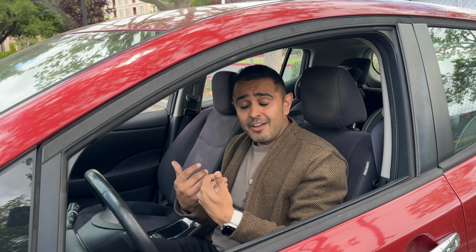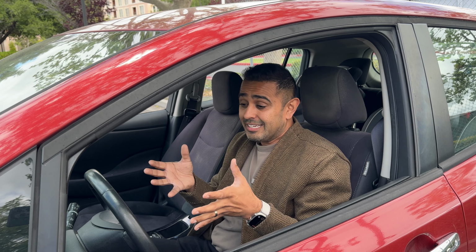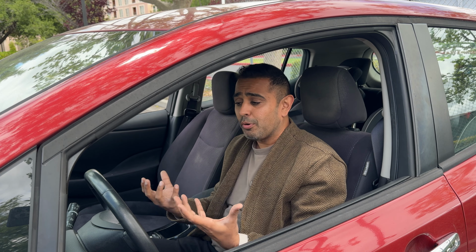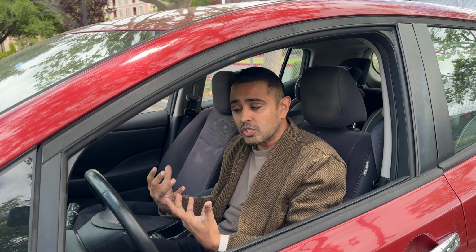Are you driving that much in a day? Well, I've had the pleasure of driving this car for the last week. While the Turo host made it very clear, and actually made me quite nervous, that I should be aware of the range and what I'd be getting so that I don't get stuck. So I was fearful coming into this, but needless to say, I was quite surprised at the experience I received as far as rated range to actual range.